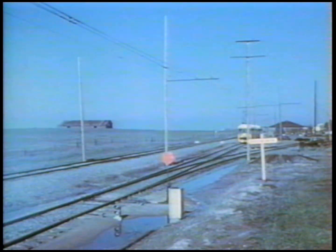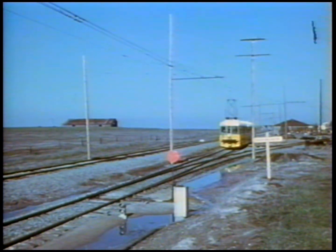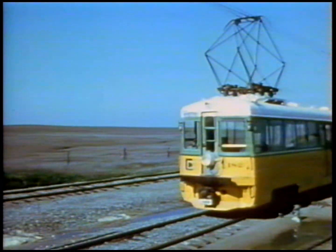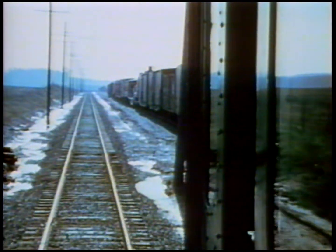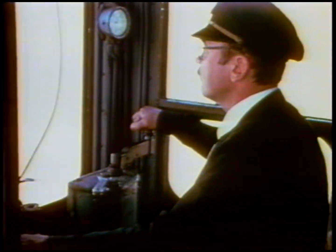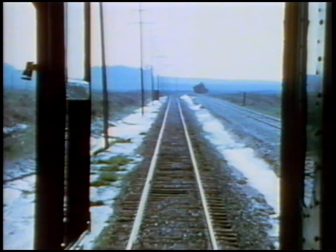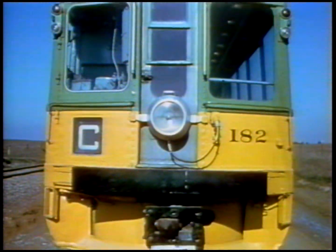Here's the train heading south past South Park Junction. On our right are many of the museum's pieces of equipment being stored on the Sacramento Northern's main line. Here's one of our volunteer motormen. And here we come towards the end of the line. From here, the train returns to the car house.